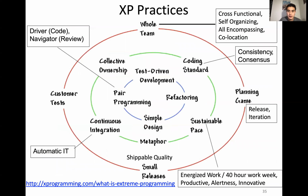And there's a couple practices that XP revolves upon. I won't cover all these in depth. But the whole team, the point is to be very cross-functional, self-organizing, and all-encompassing, right? Your team should cover everything that you need to build a product. And then going inwards, collective ownership, coding standards, sustainable pace, and continuous integration. These are all practices that help the engineering team.